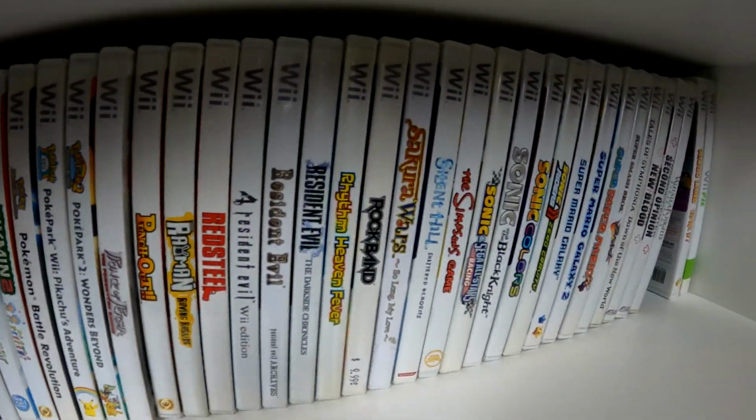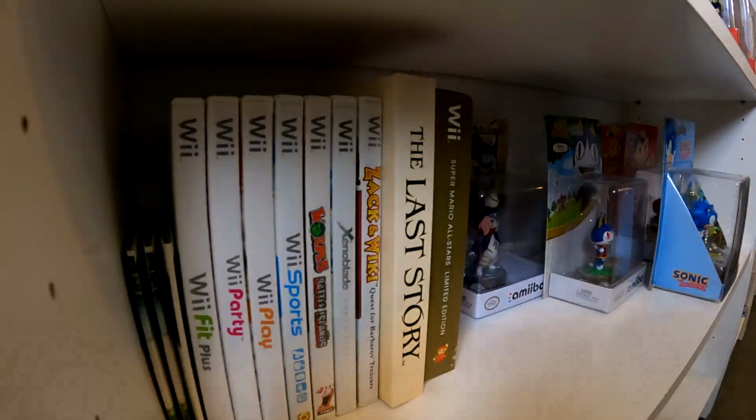And then our least expensive game is Rayman Raving Rabbids. We most likely picked this up at a garage sale. I think it's worth like $4.